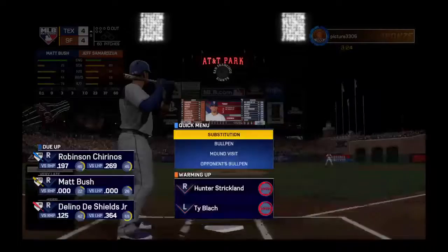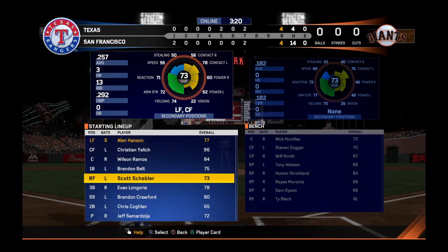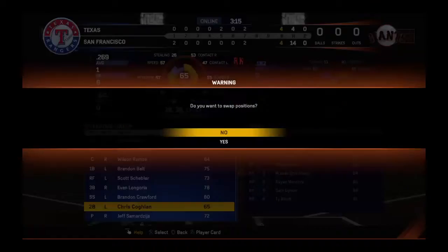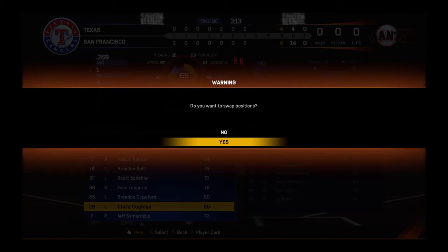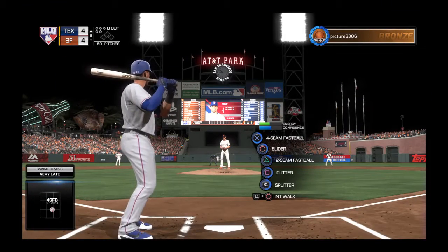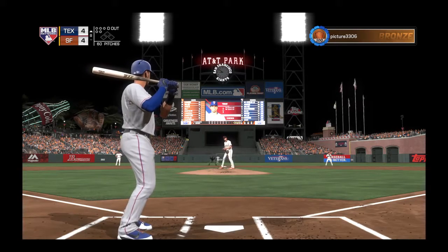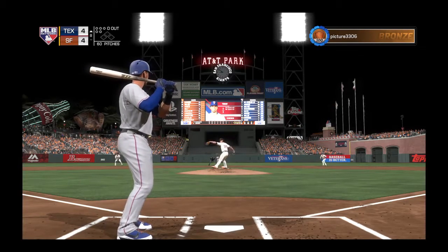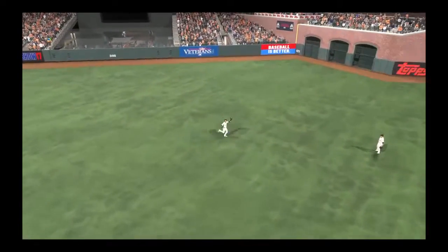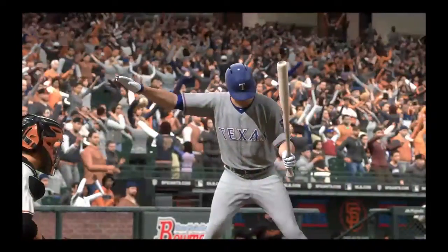Digging in, Robinson Chirinos. No hits in 2 trips to the plate for him in the ball game. Chirinos. In the air to right center. After it is Yelich. He tracks it down. A nice running play, and there's 1 away.